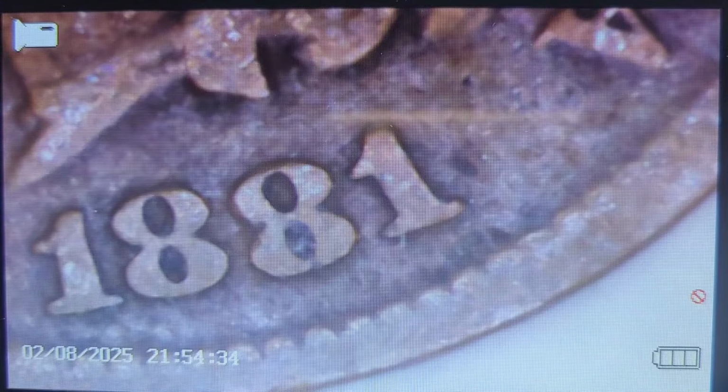1903. 4. 18, I have no idea, probably 1888. 1903. 01. 81. Let's see. Yeah, that's a keeper. It's not the most valuable one, but it's more than your dollar ones. It's like a $2 one at least.